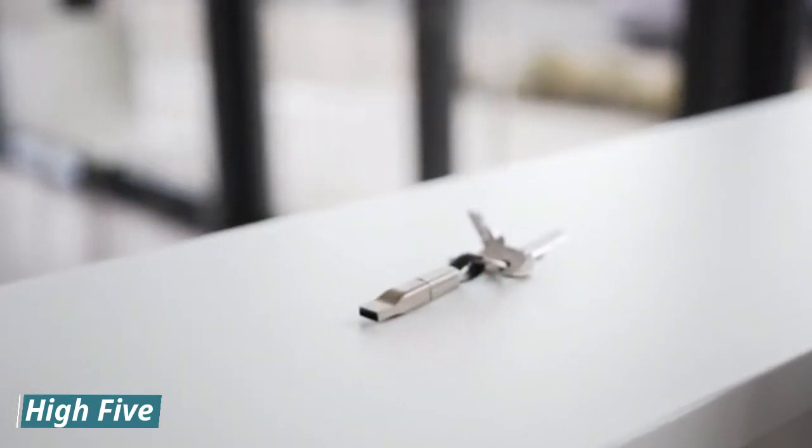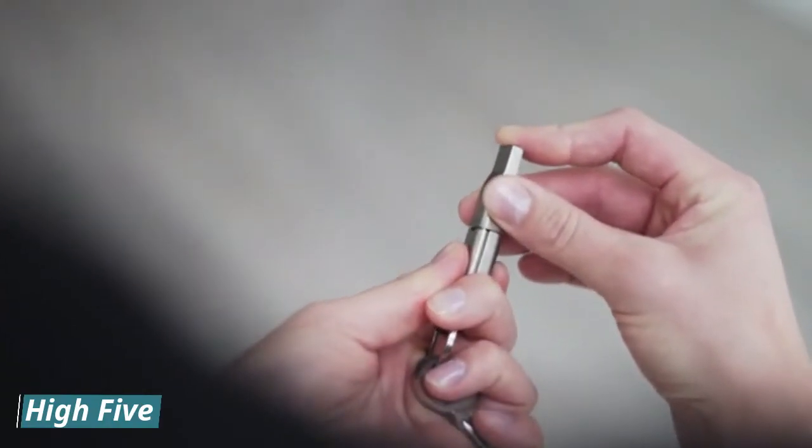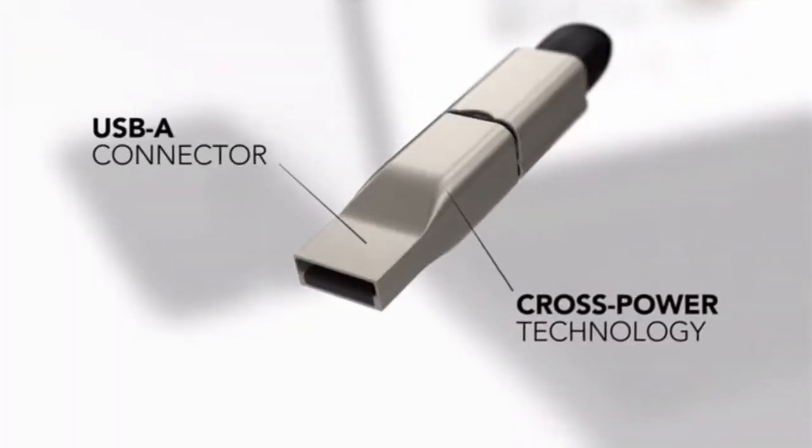We are presenting to you the world's first 5-in-1 charging cable, an innovation the world has never seen before. We call it High 5. One charging cable with 5 different connections to power almost any mobile device.